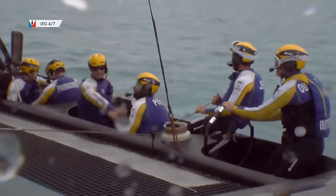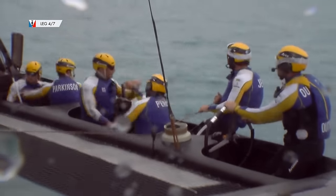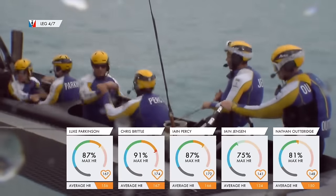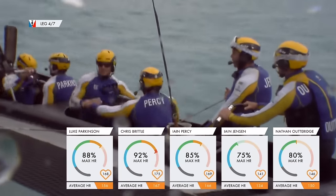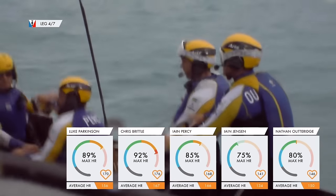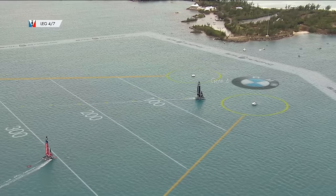Yeah, copy that. By the way, up forward, we just had a close-up of yesterday's temporary helmsman, Luke Parkinson, who got kind of thrust into action. Good pressure out. I think he's a little more comfortable back in today's position so far. I mean, comfort's relative, isn't it, when your heart rate's at 90% of its max.